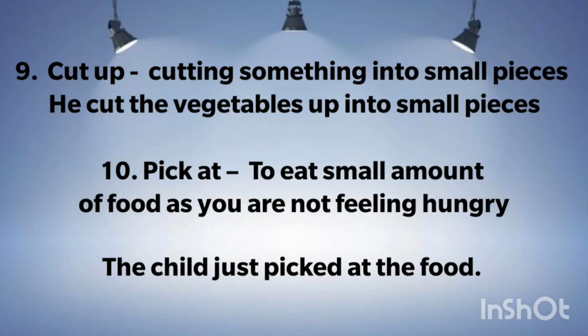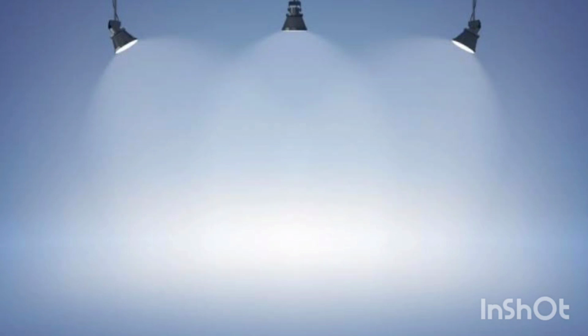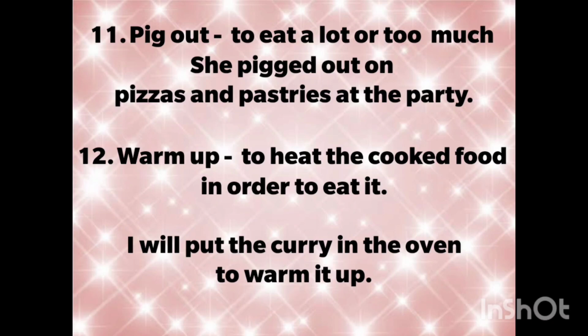Next one is pick at. To eat a small amount of food as you are not feeling hungry. The child just picked at the food. So when you are not hungry or not feeling like eating, you can use this phrasal verb, pick at.